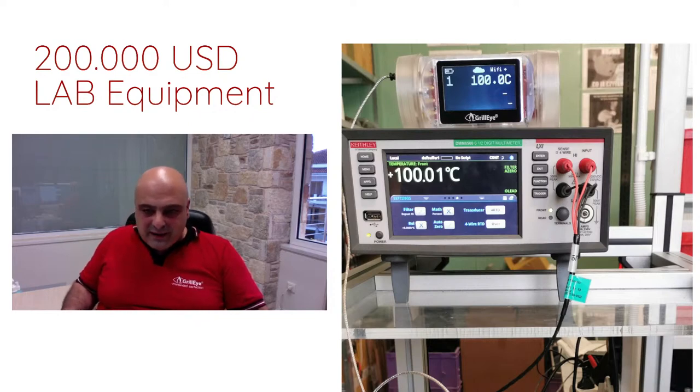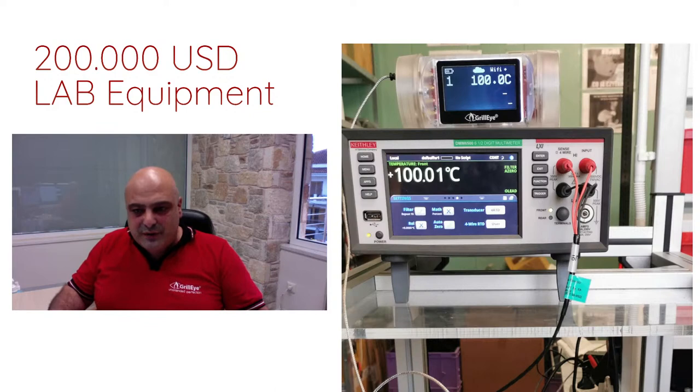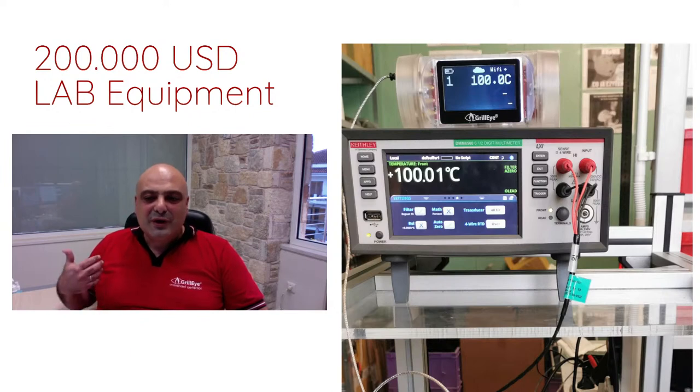This equipment is used for probe calibration. It is extremely accurate, with 3 decimal points. As you can see, the GrillEye Max with the Iris probe displays the same temperature as a device that costs $200,000. In fact, it is so accurate that in the future, we could use Max and Iris in order to calibrate the forthcoming GrillEye probes.